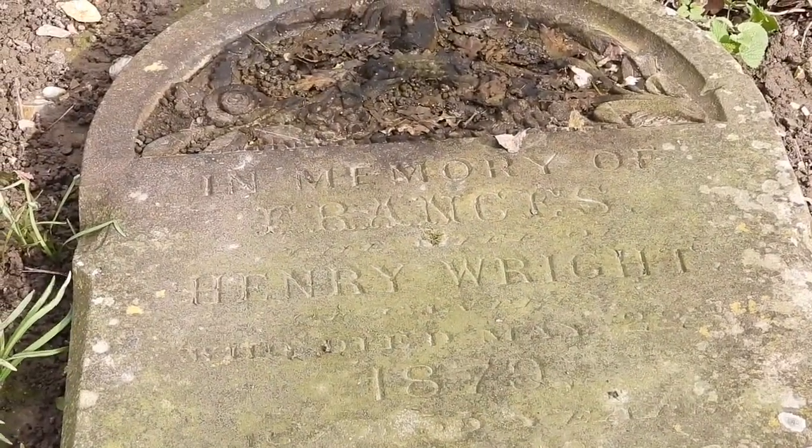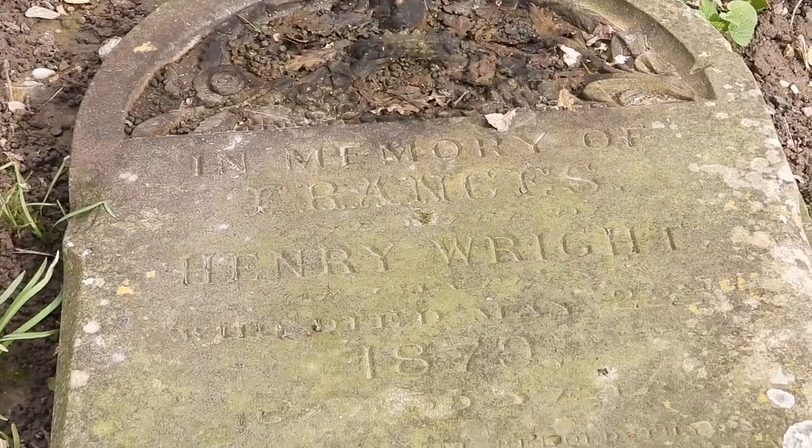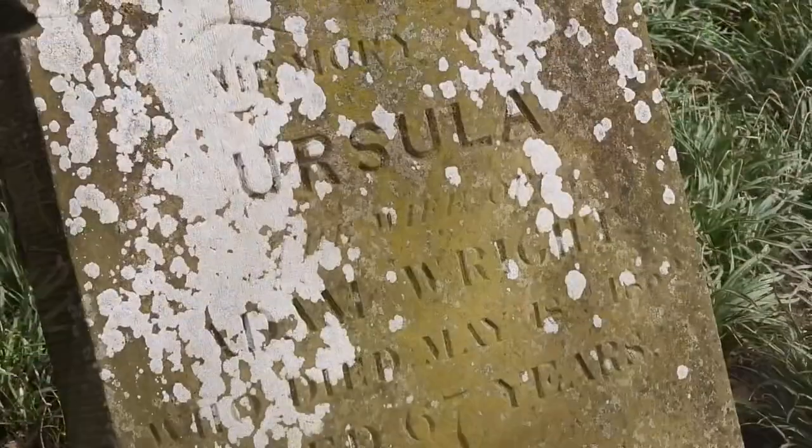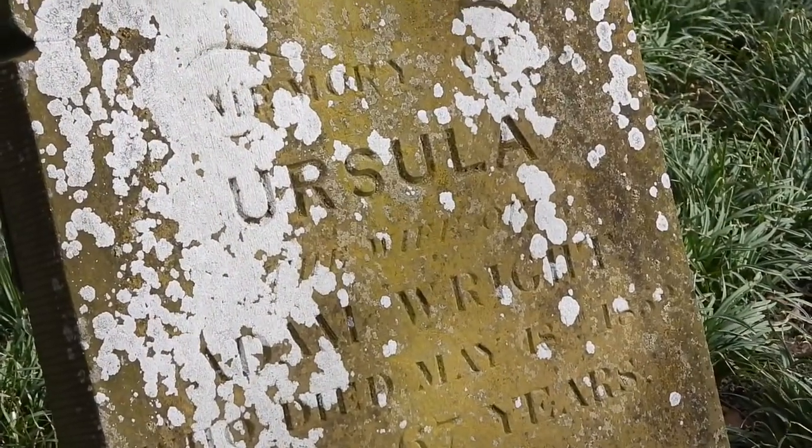People buried in this churchyard with the surname Wright. So we've got here Henry, Ursula Wright.